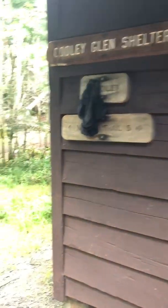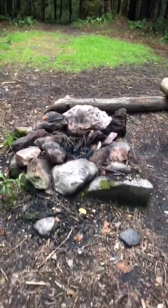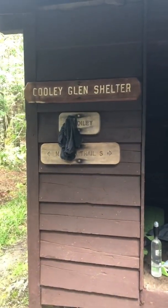But here's a tour, I'll give you a tour of the shelter. There you go. Pretty basic lean-to. Trail heads north right there, south right there, a little fire pit action, and that's it. Cooley Glen Shelter.